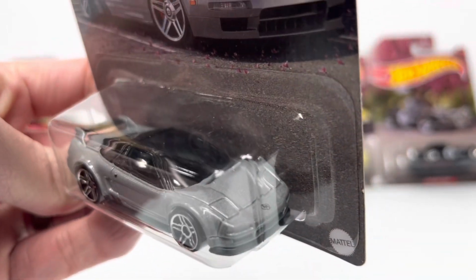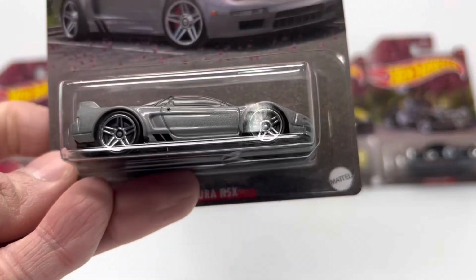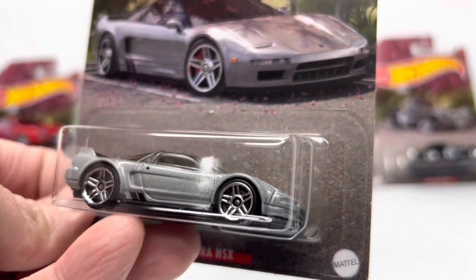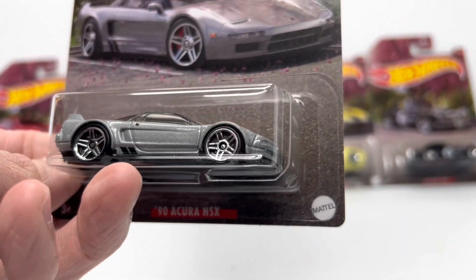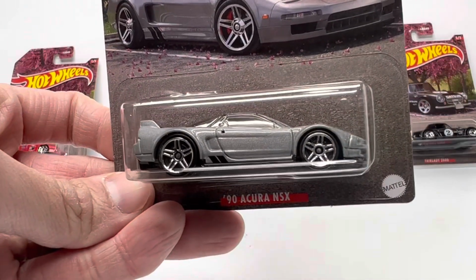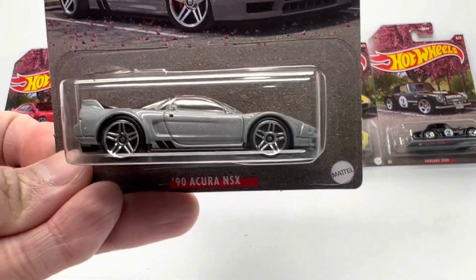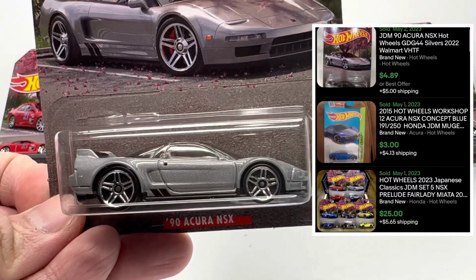I mean, there's plenty of this Acura NSX in silver. They've been released a number of times. Same with red. I feel like we've seen red and silver a couple of times already, but this one, a welcome addition. The only thing that really makes this different from any of the previous releases is maybe this little black pinstripe here on the bottom rear rocker panel. And we all know that the Acura NSX is widely popular in real life as well as in Hot Wheel format. This one right now, secondary market, sits at around that $5 price point, similar to the Honda Prelude.